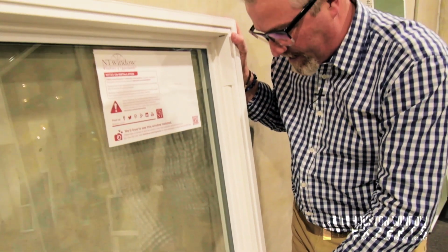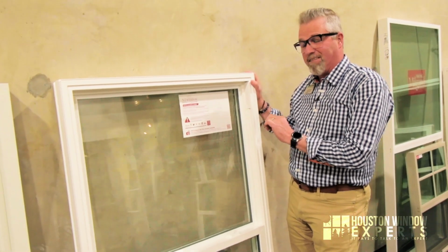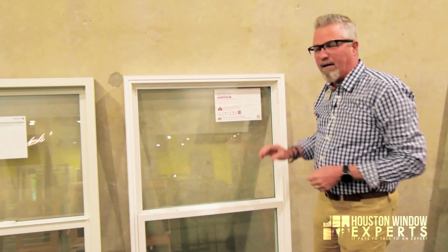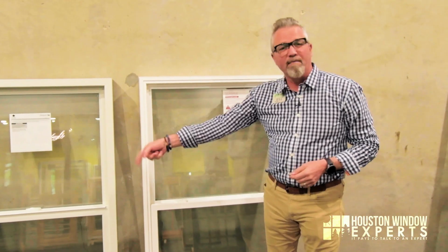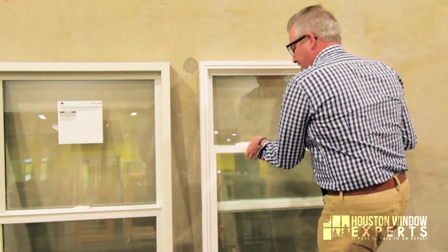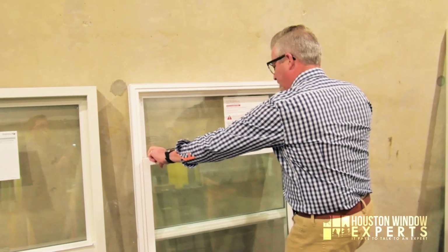It's really nice and neat, a real nice clean look. So in this case, this gets a thumbs up compared to the Andersen. One other thing I want to point out that this window does that window doesn't do. This product actually tilts in. This may be important to you. It's kind of nice for cleaning the window if you'd like.